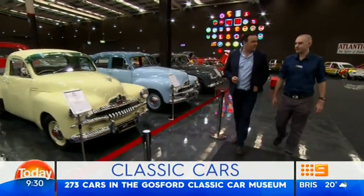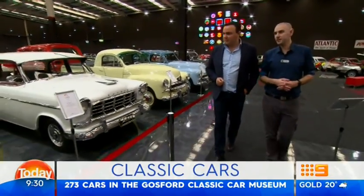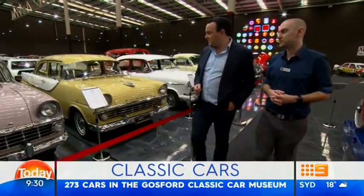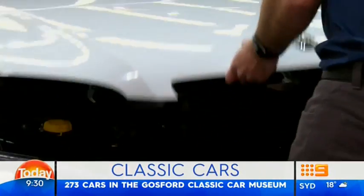Look at the FJ Holdens you got here. Yeah, so we've got the full collection of Holdens from 1947 all the way up to the mid-70s. And then over here we've got the Walkinshaw Commodores from the 1980s right up to the 2000s as well. Right. Let's check them out. No worries. A look under the bonnet and all.